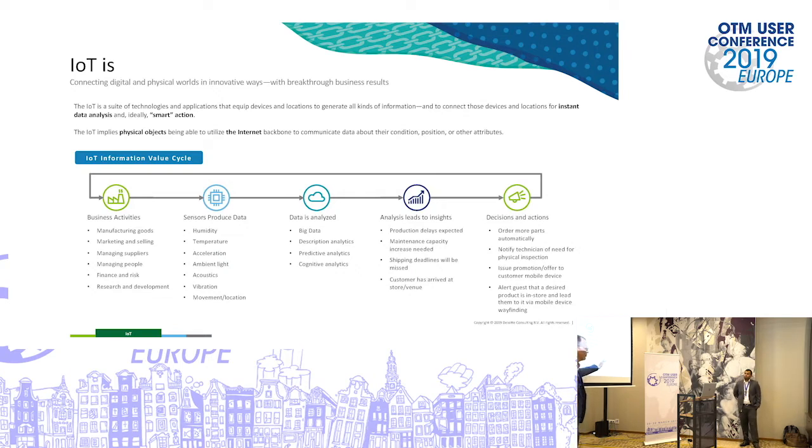The insight will feed into the decisions that you take, so you can take alternative actions in case of the weather situation in the US, or there's been an accident or something is closed. You need to start doing something, and you do that based on the information that you're getting. You might also consider changing things in your process itself. So you improve the process, and then you act again, and then the cycle starts again. So that's the way you try to improve your business process with the help of the IoT technology.